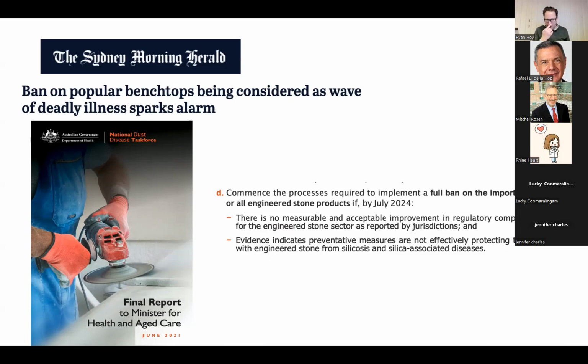I was part of the National Dust Disease Task Force, which was operated by the federal government. And as part of our recommendations, we said we really need to be moving towards a full importation ban on this material by July 2024 if there's not substantial improvements in the industry. That recommendation hasn't been completely accepted by all governments at this point in time, but there certainly is, I think, a mood towards that here in Australia. Whether it's going to happen or not, I'm not too sure if the horse has bolted, but from my point of view, that's really what we should be working towards.